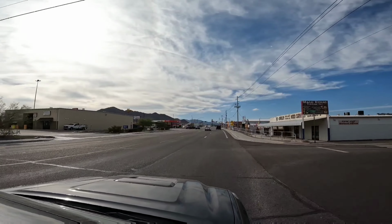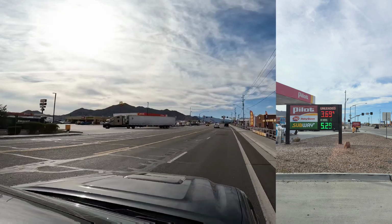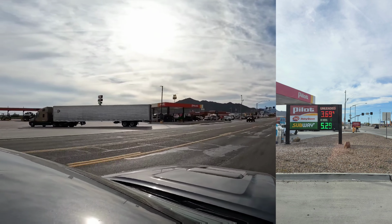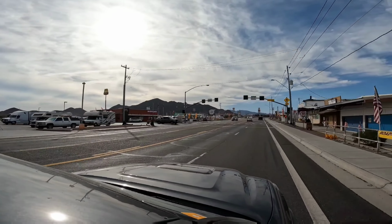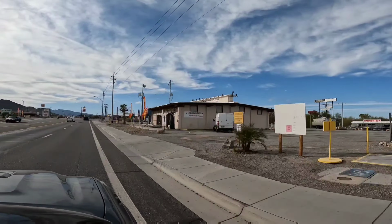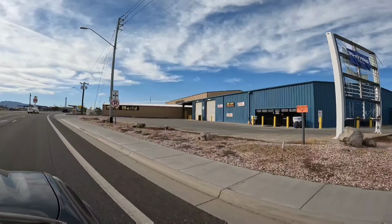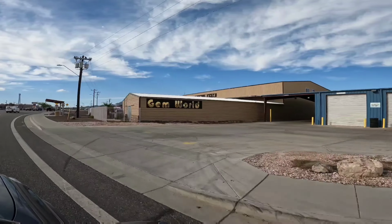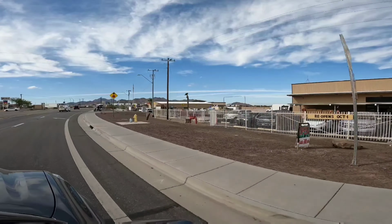And here's the Pilot at $3.69 a gallon, and the diesel is $5.29. Outback Pizza is right over here. Gem World, pretty famous here. Gem World is. And take a left at the stop sign.